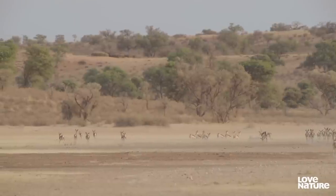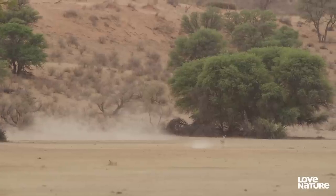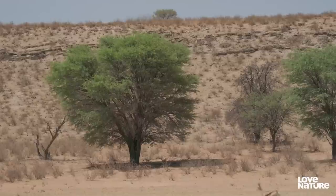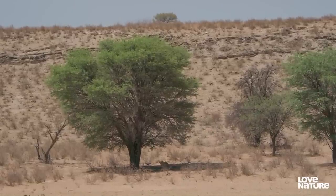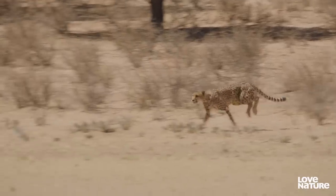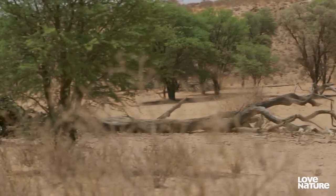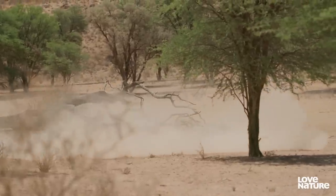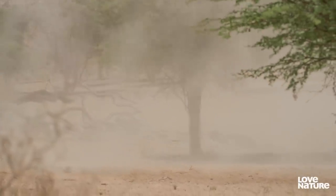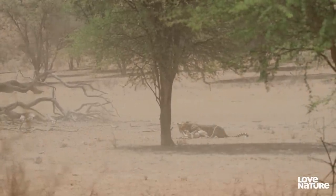The springboks haven't moved, but the herd is disorganized, and one youngster has become separated from the others. It's too good an opportunity. The female draws on her last ounce of strength. Average success rate of 40%. Two kills in one day is extremely rare for cheetahs.